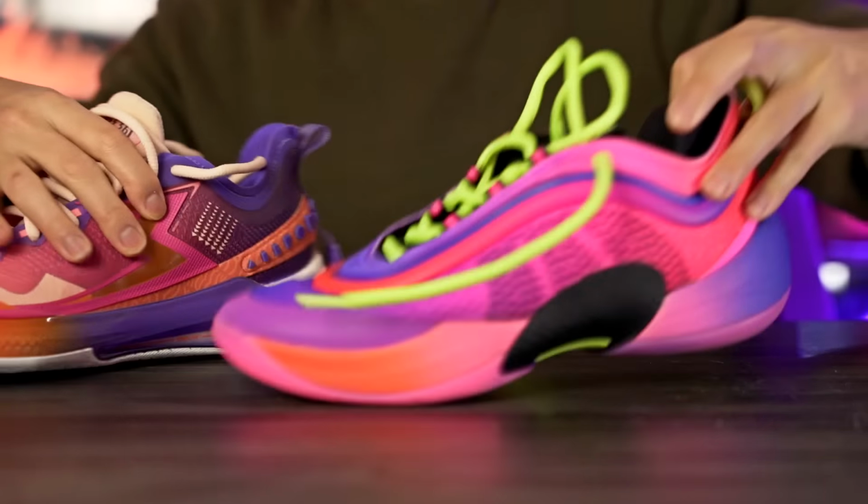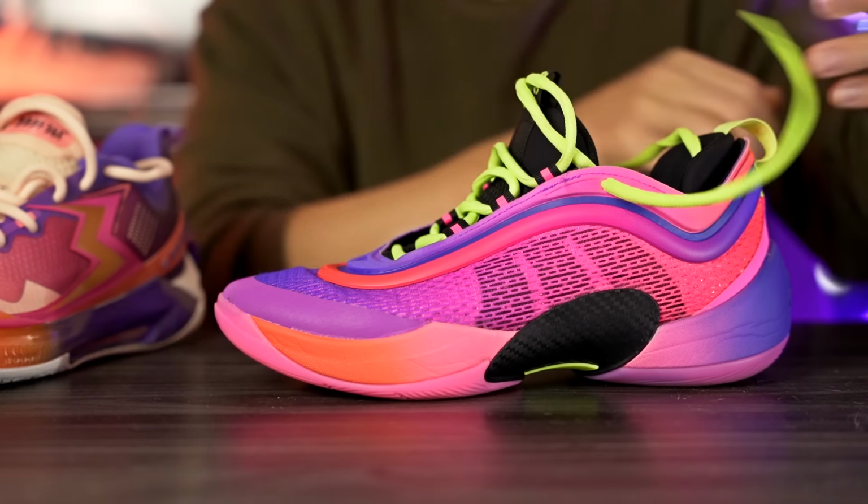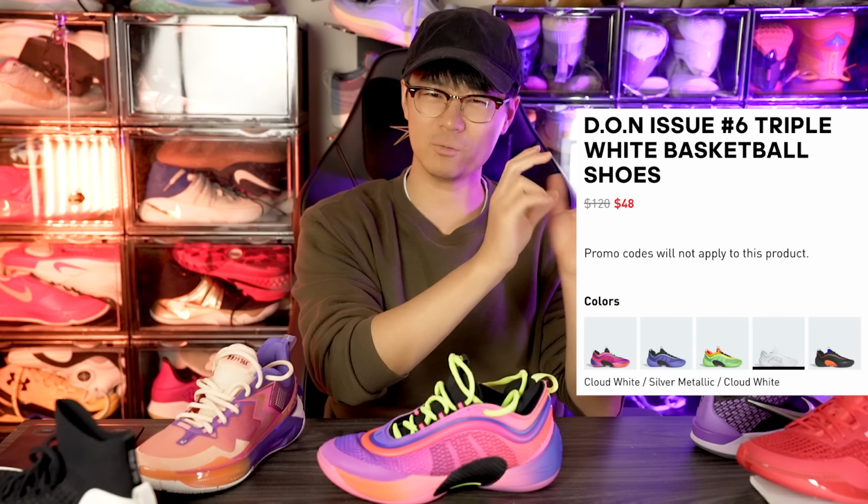And last but not least, of course, we can't forget the Adidas Dawn issue 6. I freaking love this shoe, right? And also Black Friday sale, Adidas, like I went on Adidas and they had the team colorways. I actually bought one. I bought it for 60 bucks. So I have that coming in like next week. I'm very, very excited about that. I don't know why I am, but I am. But anyways, yeah, this is a nice shoe, right?